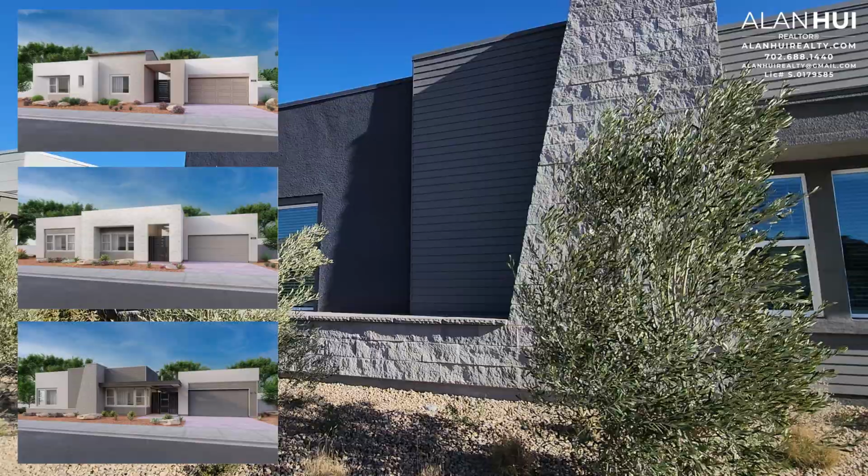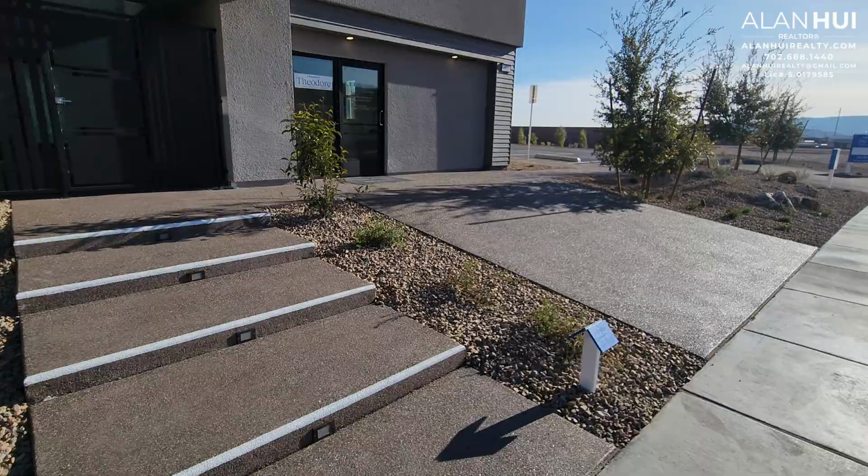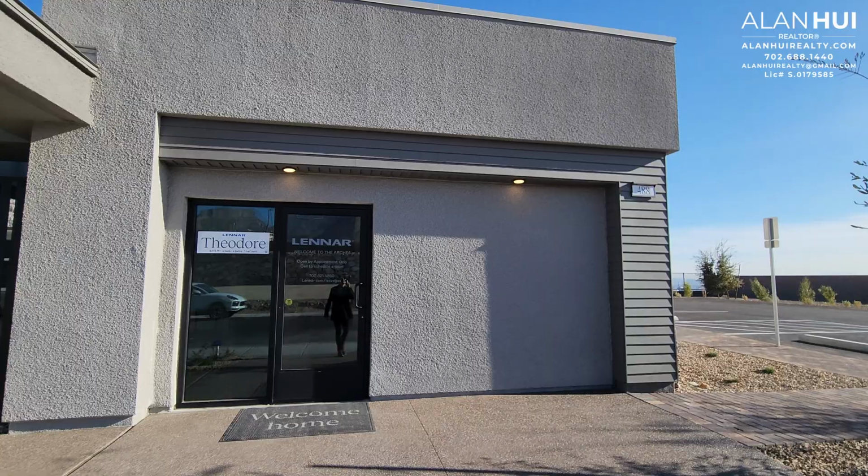With Lennar Homes, what you see is what you get. There are many included features, but there's very little room to customize your home. There are only 4 things that you can customize in this community. The first is flooring. The second will be countertops. The third is cabinets. And the fourth will be your backsplash.